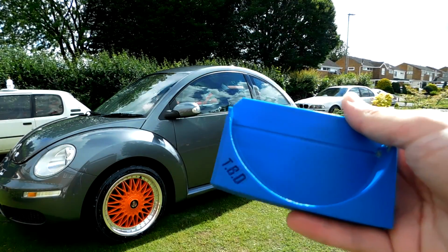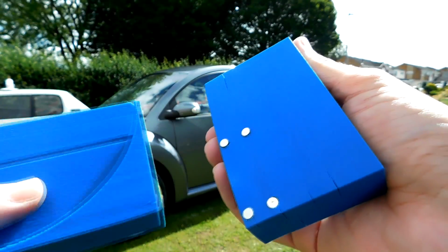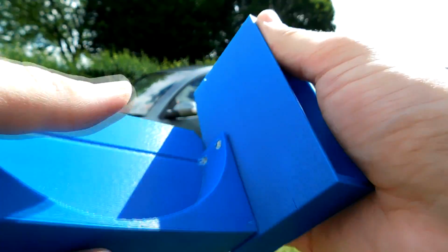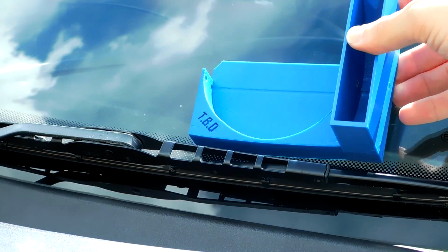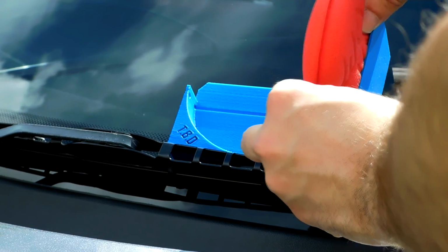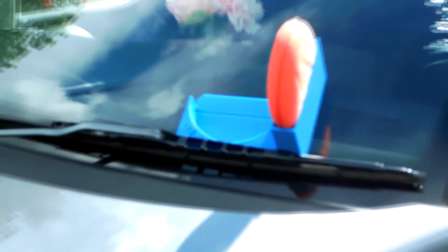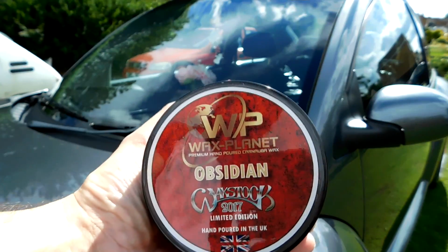So the car's clean. It's been prepped. It's ready for wax. So let's get set. We've got the wax cradle set up, ready to go. We've got the WOWO applicator sat waiting for its opportunity to take part in what is no doubt going to be another Wax Planet review where I run out of adjectives for shiny.